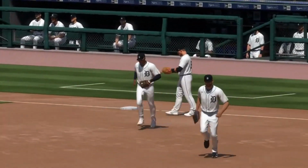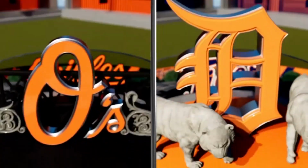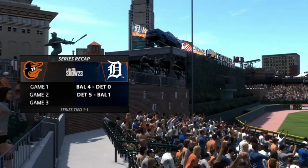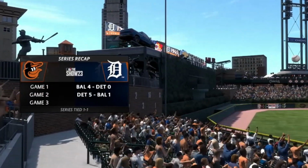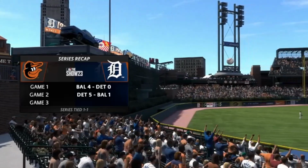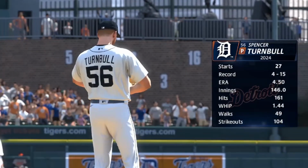We're coming in, the Baltimore Orioles, with a 90-win season underway, and they are taking on the not 90-win Detroit Tigers. Now the Tigers have split the series so far here with Baltimore. Both teams are looking to get the series win this game.